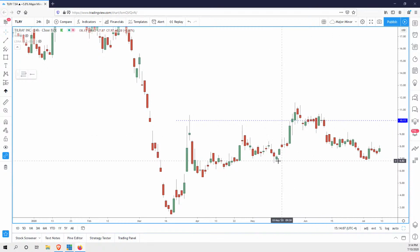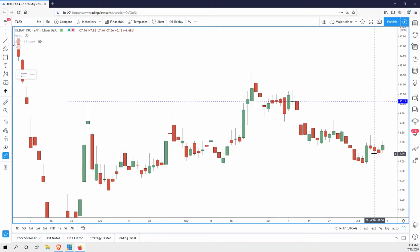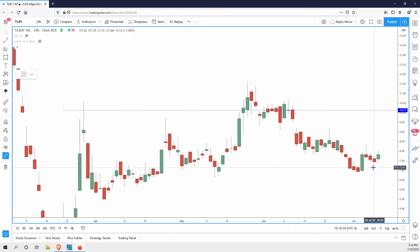You have this double bottom situation relative to this low over here, which is what? 675. And more importantly, you have a higher low. I like this higher low. And you took out yesterday's high. So higher lows. This is a mini higher low on top of a broad double bottom situation. Okay, these are nice high probability setups.